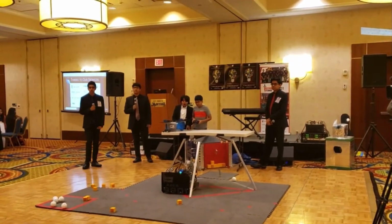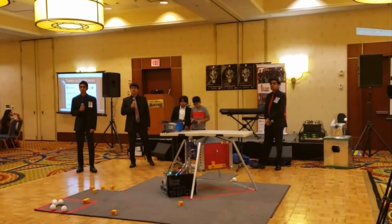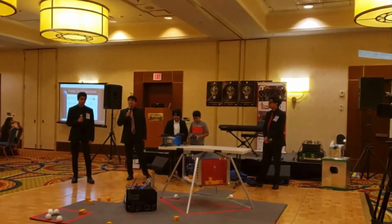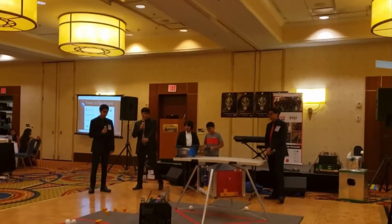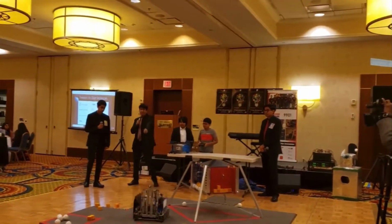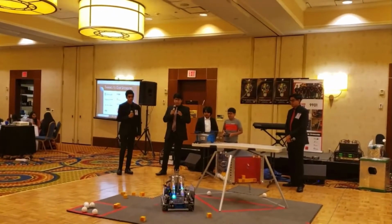I guess this robot doesn't have a camera, right? So I was wondering, are you planning to include one camera? So you can't really see that at the moment, but as we said before, there is a phone on the robot, and that phone, we use the camera.